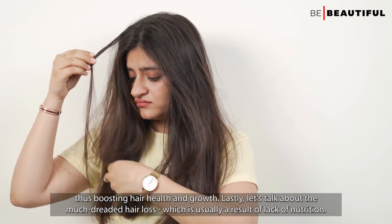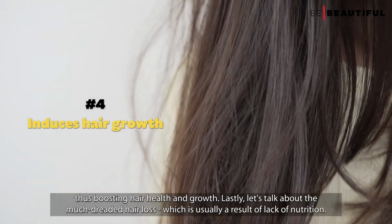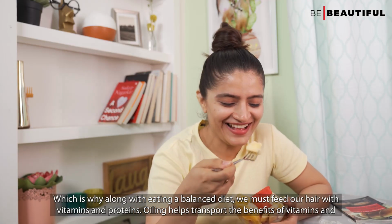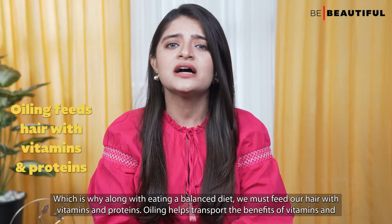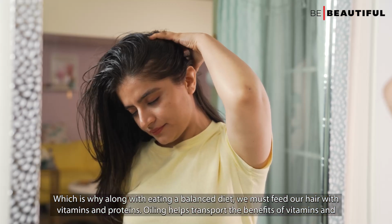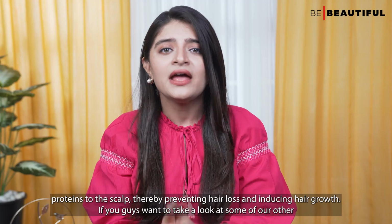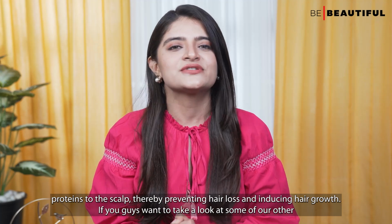Lastly, let's talk about the much dreaded hair loss, which is usually a result of lack of nutrition. Which is why, along with eating a balanced diet, we must feed our hair with vitamins and proteins. Oiling helps transport the benefits of vitamins and proteins to the scalp, thereby preventing hair loss and inducing hair growth.